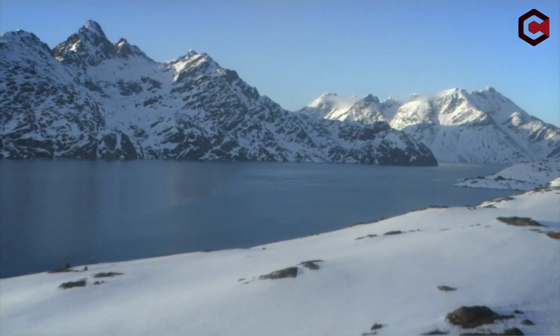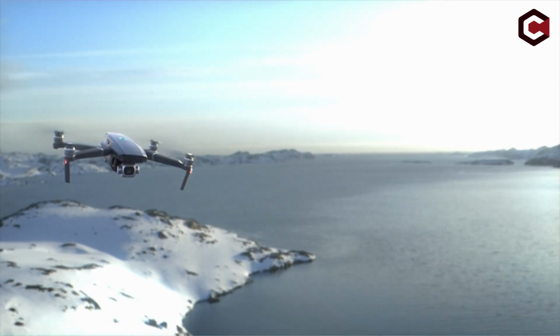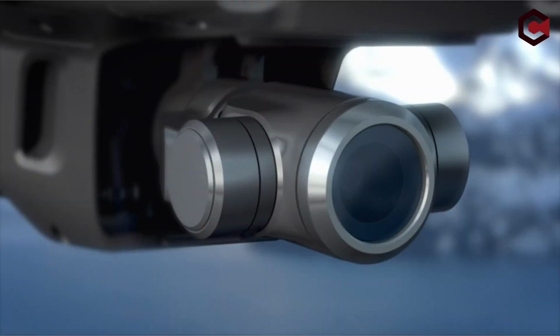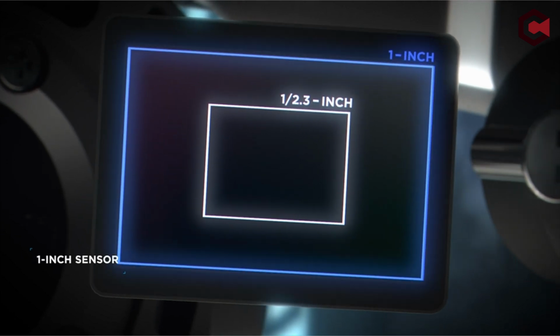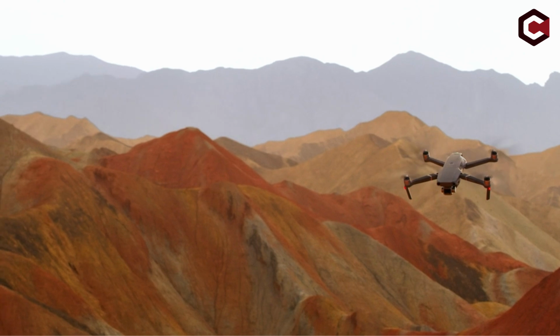Impressive image quality. 24 to 48mm optical zoom lens. Foldable design. Cons of DJI Mavic 2 Zoom. Comparatively small 12MP sensor. Fixed f/2.8 aperture. Noise is problematic above ISO 100.